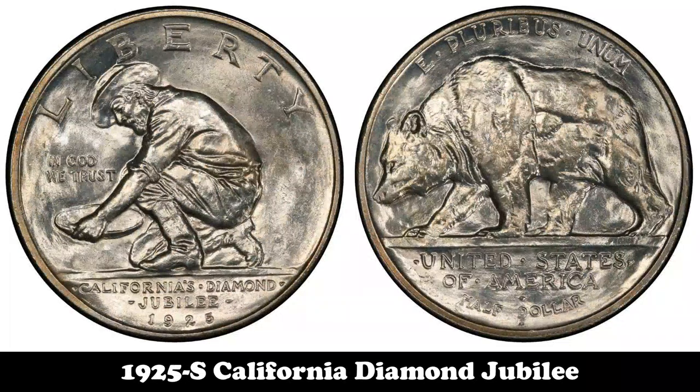Next is the 1925 San Francisco California Diamond Jubilee. The California Golden Bear, also known as the California Grizzly, which is shown on the reverse of this coin, is the state animal of California, and was later featured on the 1936 Oakland Bay Bridge half dollar. This bear has been extinct since 1922, well before the issuance of this half dollar. However, some similar subspecies of grizzly bears do remain today.